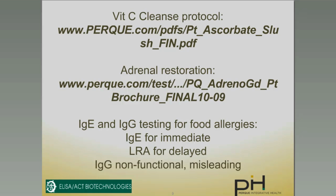That's why you need a cell response assay, because the lymphocytes respond only to the harmful antibodies and they do not respond to the helpful antibodies. So IgE testing for immediate food allergies, yes. IgG testing, no. LRA for delayed allergy testing, LRA by ELISA/ACT, as the way to get comprehensive and predictive measures of food chemical delayed reactions.